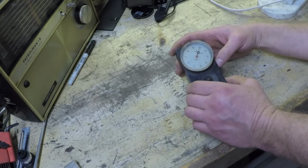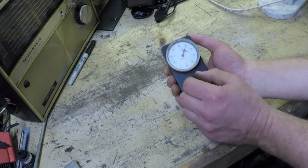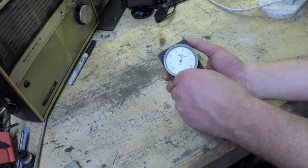And that obviously assumes that I'm able to actually get it repaired. So here's the deal with it. If I turn the knob, it turns like it should. Okay.